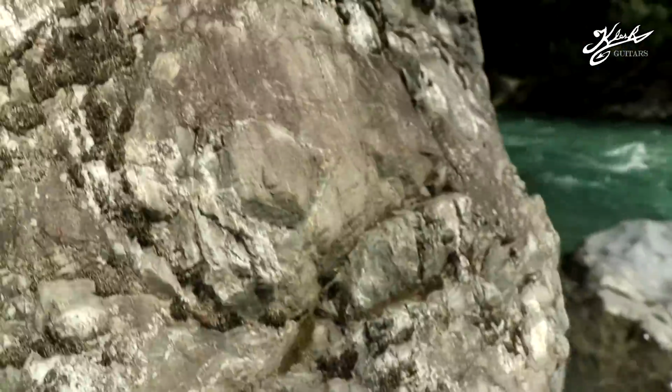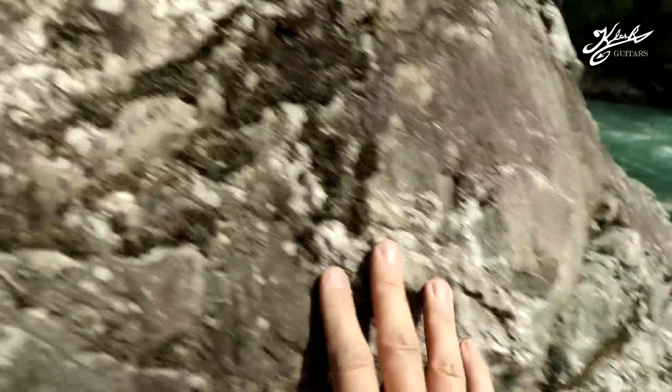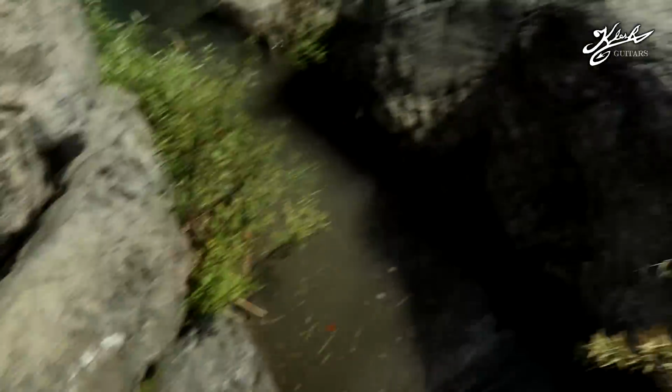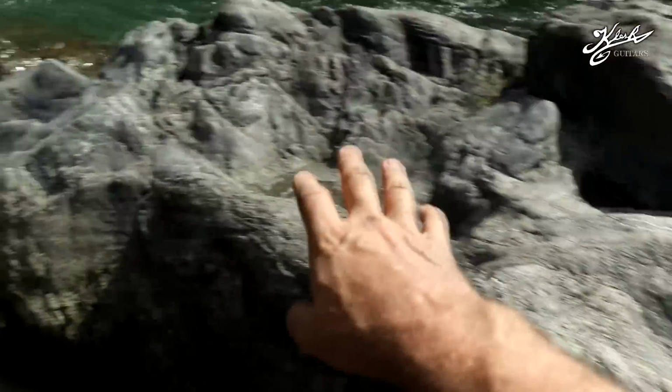Thought you guys might be interested in taking a look at the rocks here. There's a lot of bull quartz in there. There's a lot of little pockets in the quartz. So I don't know if this is where the gold's coming from. I don't think it's a reef. I don't know, to be honest with you, but there are lots of little quartz stringers throughout this granite bedrock.